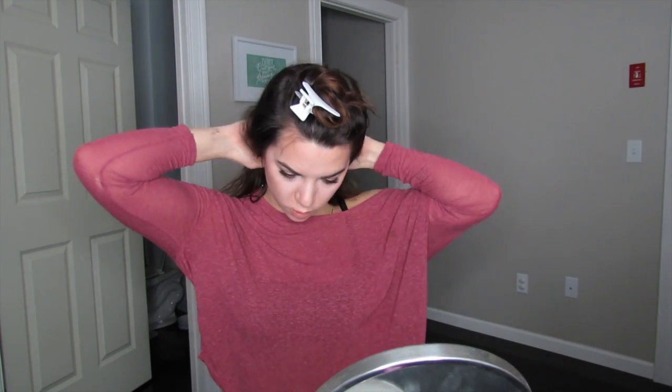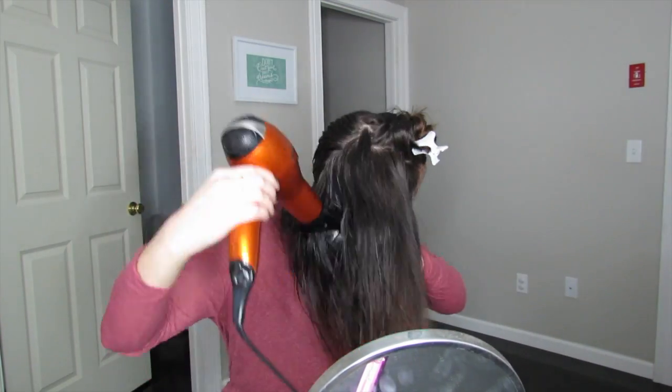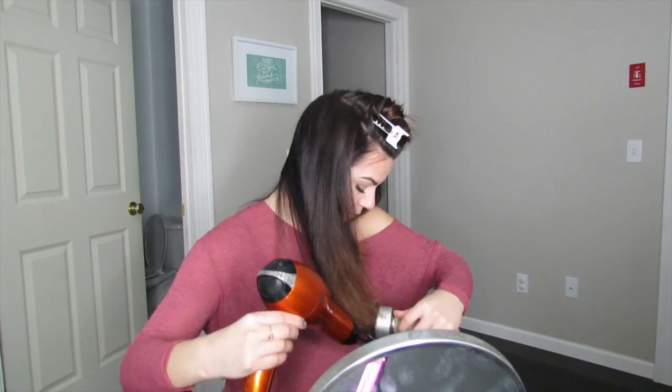So now I'm just grabbing the top section of my hair, sectioning it off and clipping it up so I can quickly, again, this is my fast blow dry routine. Got pretty decently blow dried straight bottom ends.